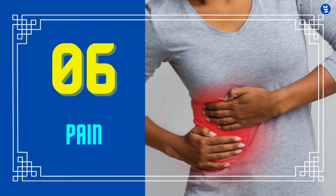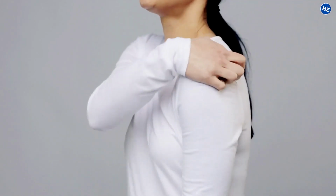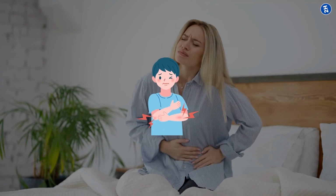Number 6. Pain. People with fatty liver frequently describe their discomfort as unclear. Pain can be a secondary sign in some circumstances.